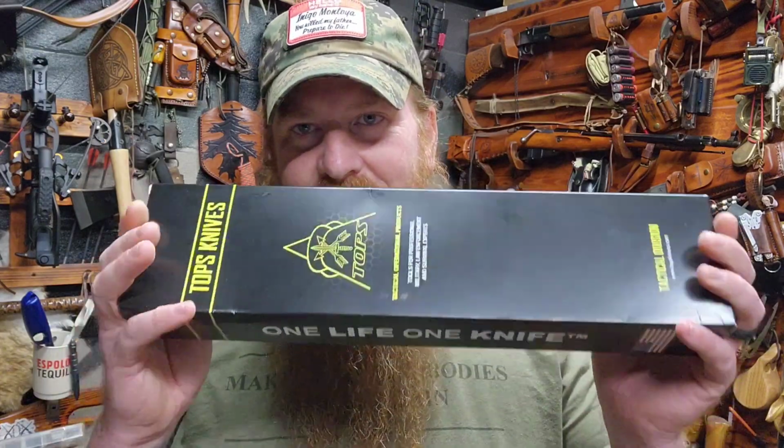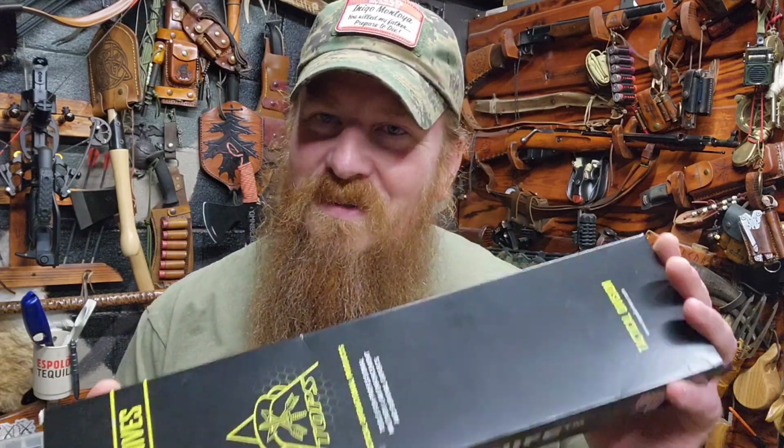And I figured, I was hanging on to this box right here for a while, and I was trying to decide what I wanted to do exactly, and I don't know if I want to go more traditional or stick to the crazy thing. Here at Step 1 Survival, we do custom knife sheaths, not knives.